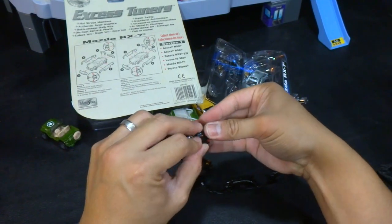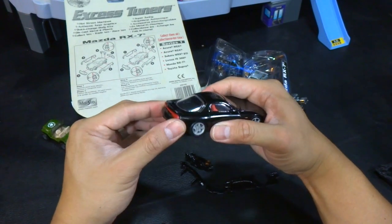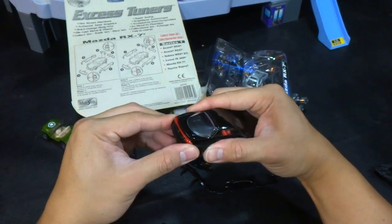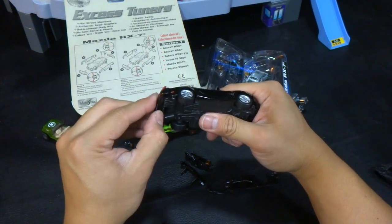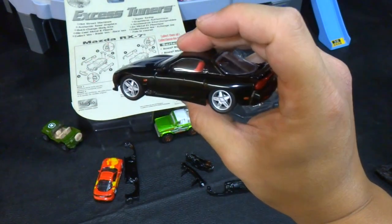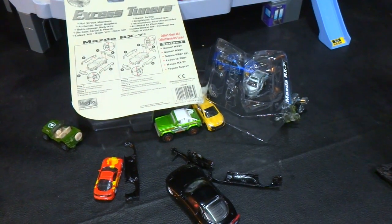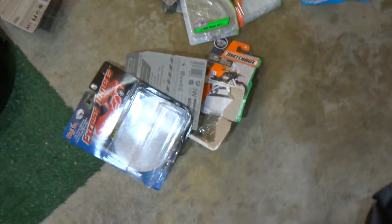Oh, there you go. Piece of junk toy. Another piece of junk Meisto toy. This will probably end up in the donation box. I don't know. We'll see. Alright, so that's the Exceed Tuner Meisto RX-7, the damage for this week's What's in the Bag episode.